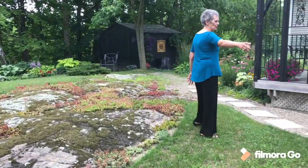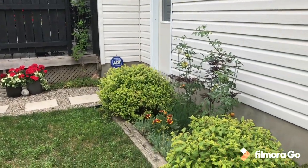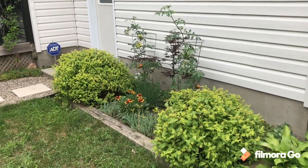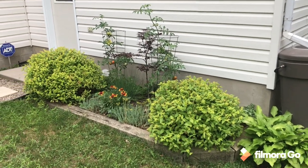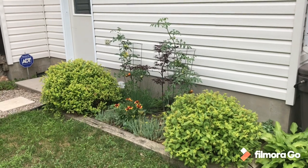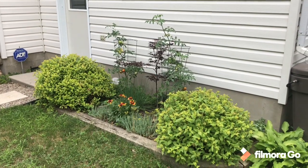My little gold mound spireas here, which I just love. They do get high, so they've been clipped down. And now they're just going to rebloom again for the second time. Have a little Japanese maple in there that's very new. It survived the winter, so I think we're home free. My little tomato plants. I think I'm going to get about 12 tomatoes all told. Not sure whether it's worth the effort.